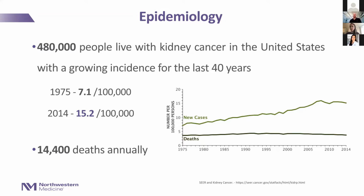That's changed just a little bit recently in patients with metastatic disease, with the immunotherapeutic agents that have been really successful in treating some of these patients that we really didn't have before. But before that time, even though we were diagnosing these at an earlier stage, the annual death rate didn't really decline at all.